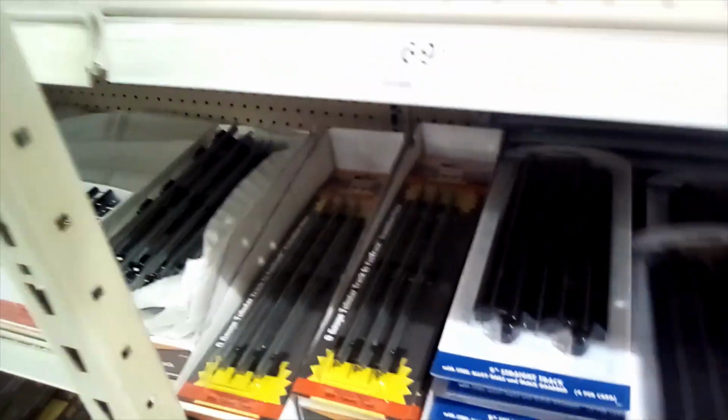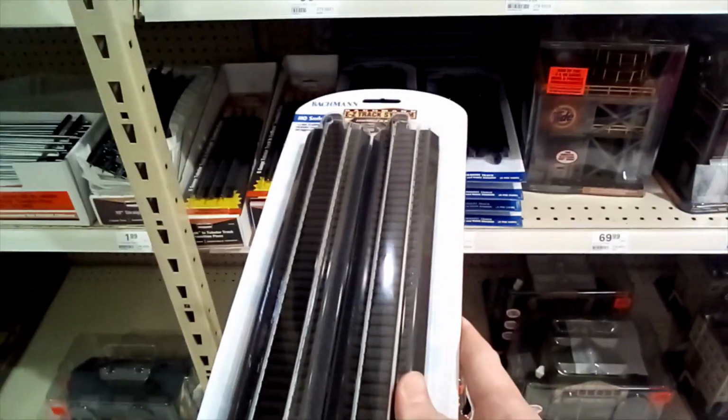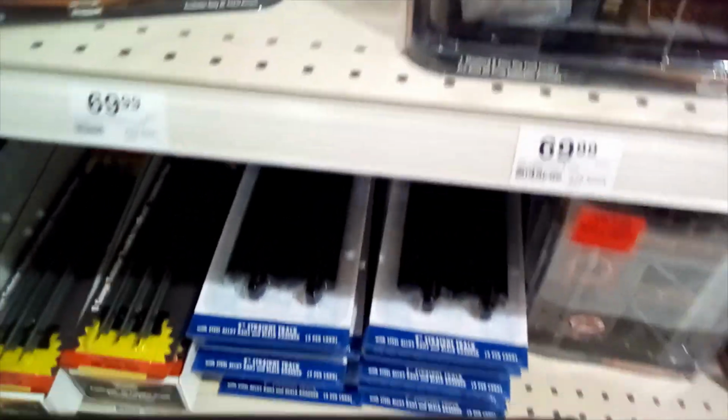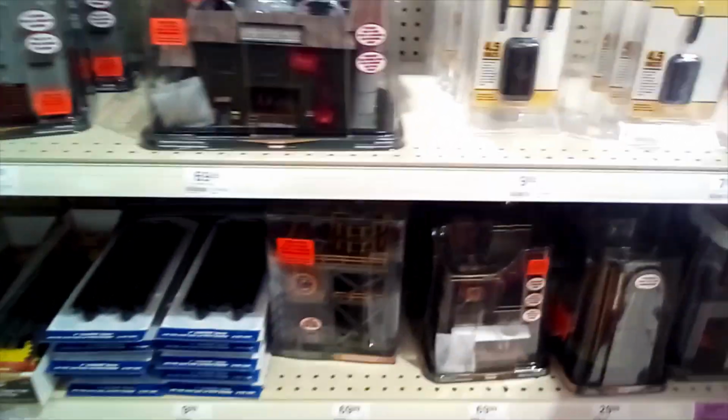Then, to expand your Bachmann starter sets, they've got more easy track packs of 4, and I have bought these before, and they've worked out very well for me. I recently sold my HO trains, but I plan to buy a new locomotive very soon.